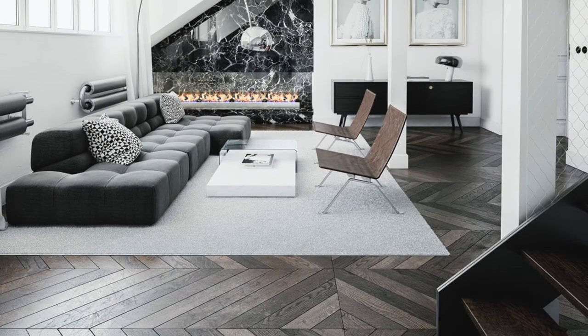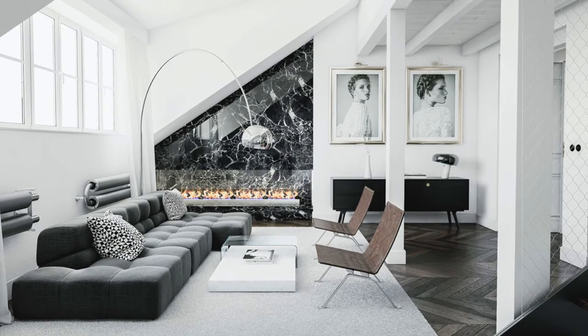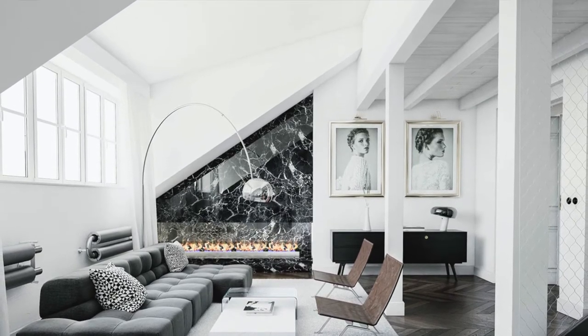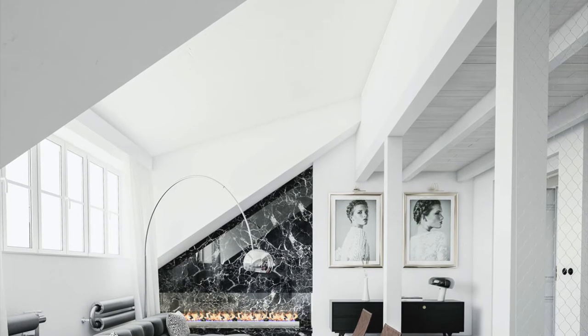So this black and white living room incorporates shades of gray into its color palette. This room is relatively smaller, and the monochrome colors make it seem much more spacious and homely.